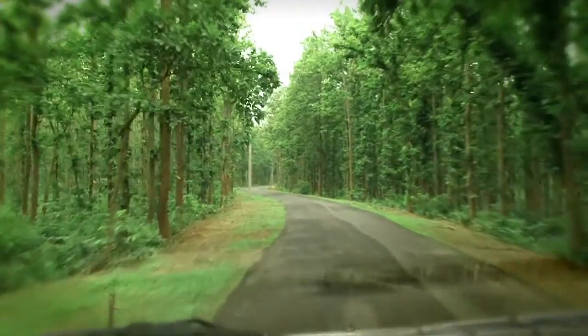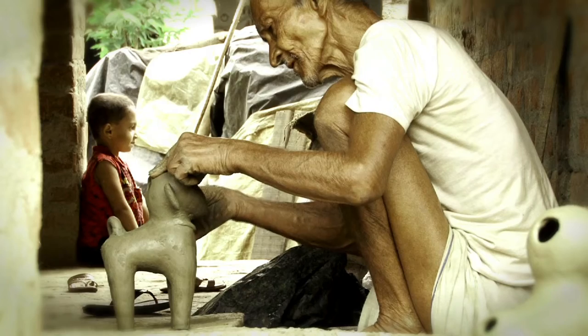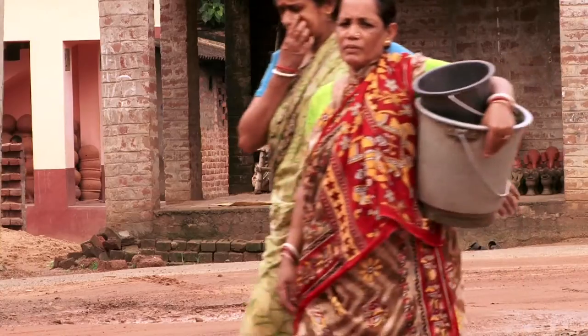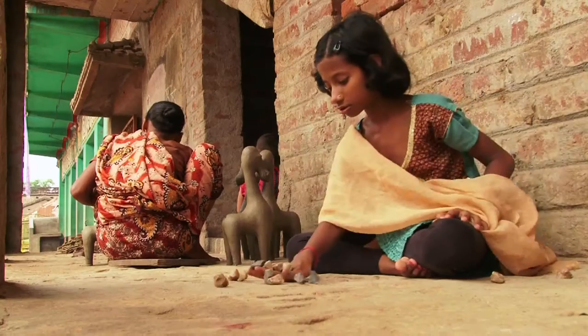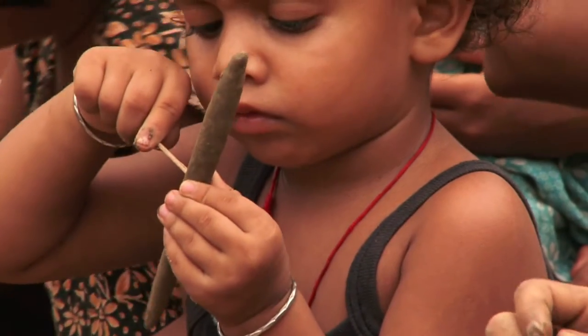Created perhaps by the ancestors of artisans who live not far away in the village of Panchmura, who specialize today in Bankura terracotta horses. Panchmura is a village renowned for its skillful potters, whose mastery begins to be honed even in childhood games.